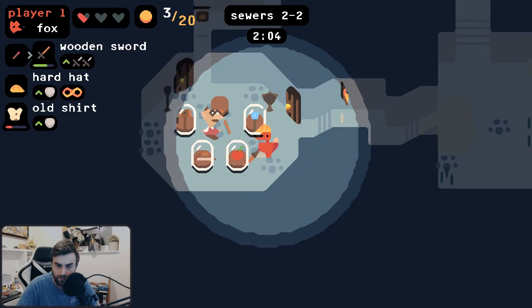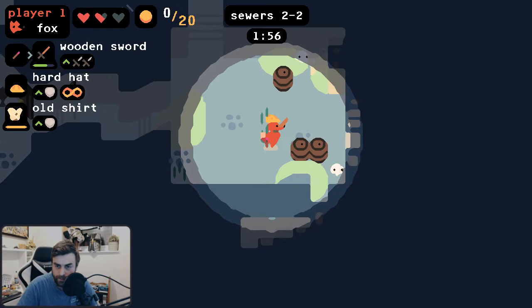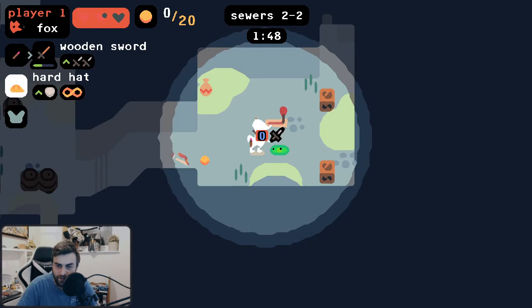We got the sword back. Sweet. Okay, so we can swap in and out quite easily. Good. Two minutes still. But again, we haven't found either of the things. Oh, there we go. It seems every time I say we haven't found anything yet, we manage to find one of them. All right.